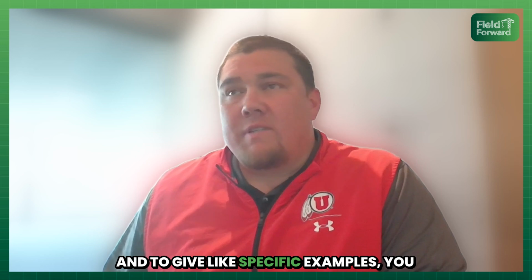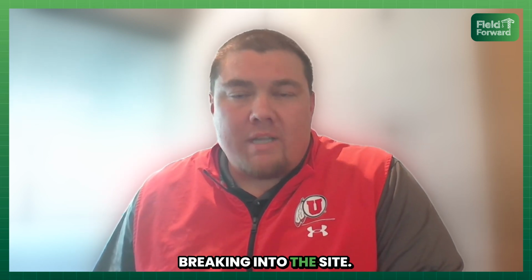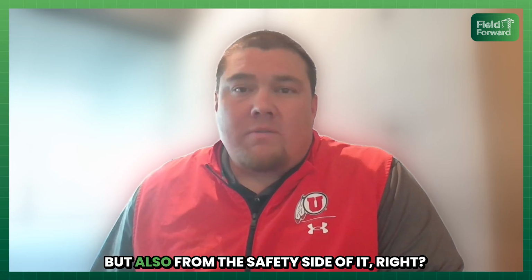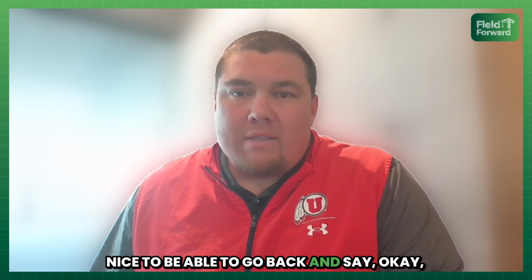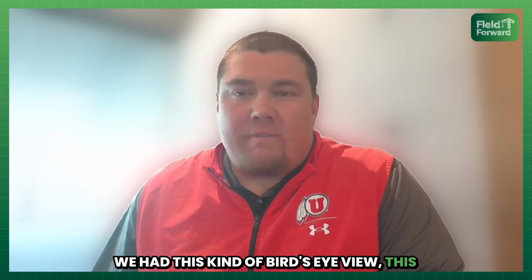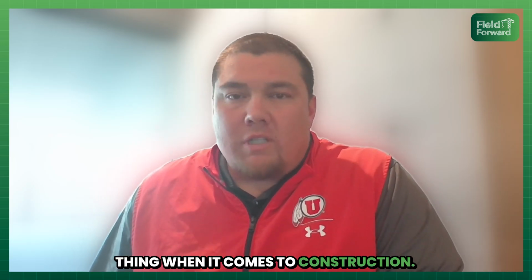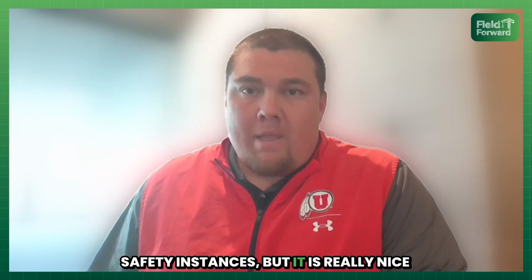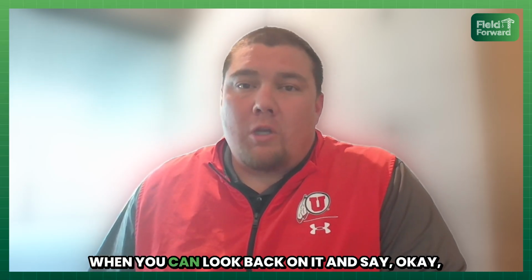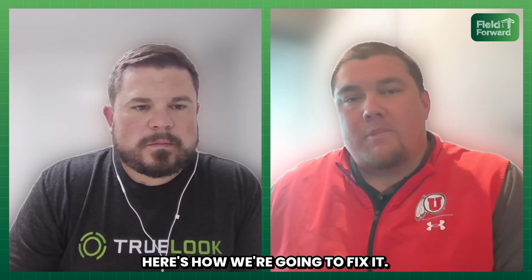To give specific examples, there's a lot of times where we're looking for people breaking into the site, which is super helpful. But from the safety side, if you have a safety incident, it's really nice to be able to go back and say, okay, we had this bird's eye view, this advantage of what happened. Safety is the most important thing in construction, and hopefully you don't have safety incidents. But it is really nice when you can look back and say, here's what happened, here's how we're going to fix it.